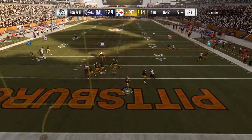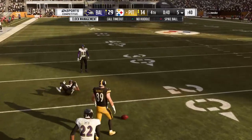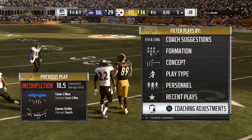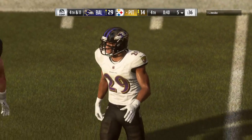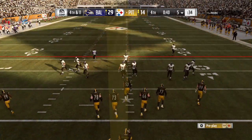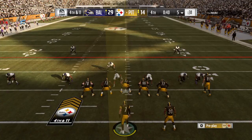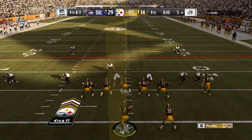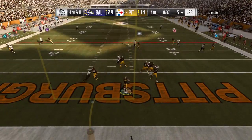Out of the gun, it's Roethlisberger. Oh, he almost intercepted it. They're just forcing it into too many tough spots. That was almost a 4th pick of the game. And now 4th down. All right, they're going to try and keep hope alive here on 4th down. They're going for it. As expected, they're going for it to keep the drive alive.